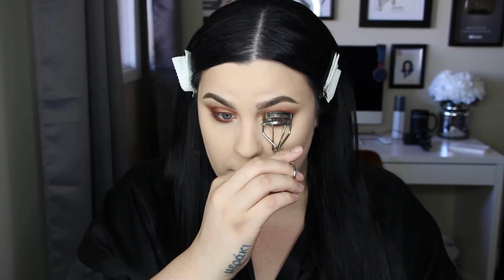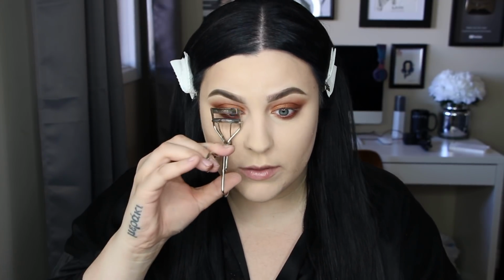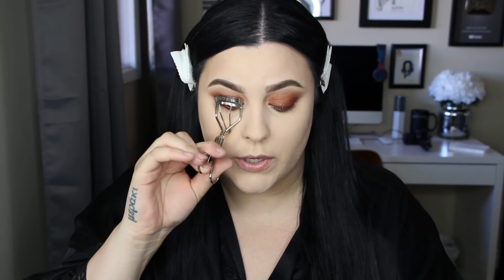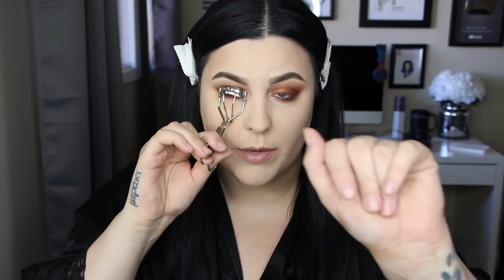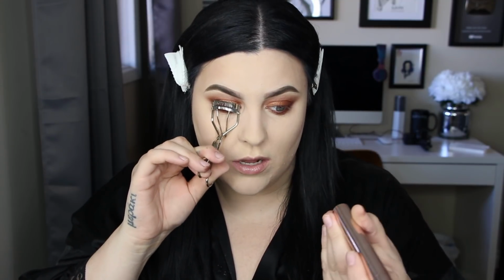I'll do my inner tear duct when it's time. For now, I'm just going to curl my widow lashes because I am going to put a pair of lashes on, because obviously, there is no way I'm doing a look without lashes. And for that, I'm going to be using this YSL mascara. What is this called? I totally forget. Volume Effects, the curler is what it was called. So I'm just going to pop a little bit of that on, top and bottom.